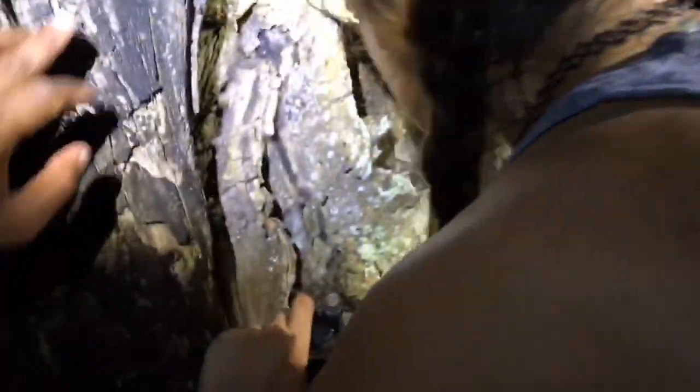I think those are Tokay. There's eggs? Yeah. Those are definitely Tokay eggs. Where are they? Inside that crevice. Look at that. Oh my gosh. Those are babies. Man, they're like breeding in here. There are eggs. Look at these eggs right here, y'all.